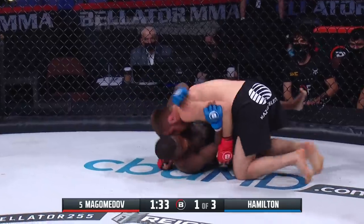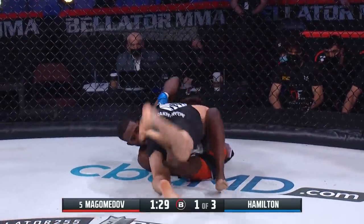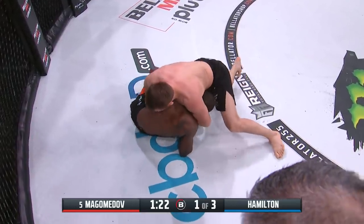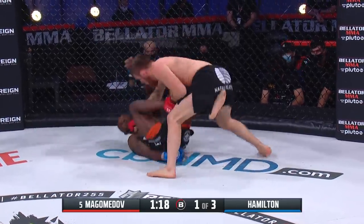I like what I'm seeing. But can he continue on with this? Because it's a lot of energy being put out. And Hamilton, very active on his back. Get that knee shield back. Now back into side control. Magomedov wanting to achieve full mount.